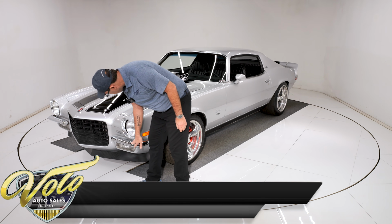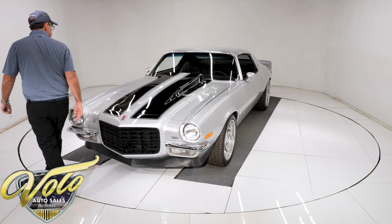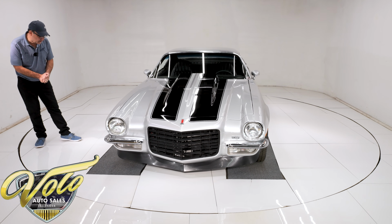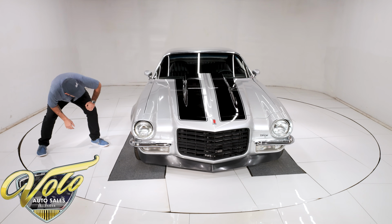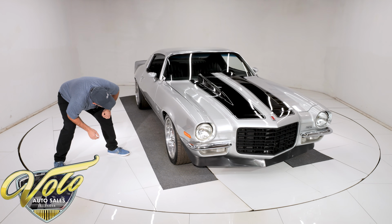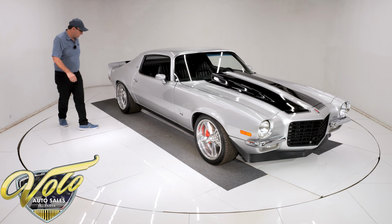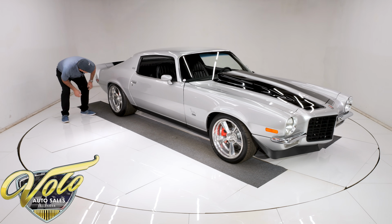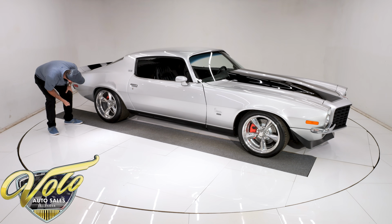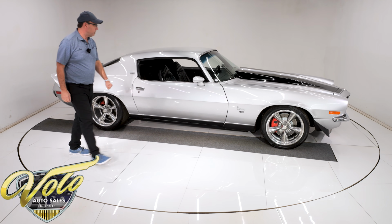Up front, it's got the split bumpers, all the trim. That all looks real nice. The Camaro emblem looks nice. I should say new. Has some real nice US Mag polished wheels, and they are 18s in front. Got some performance Nitto tires. I can tell you they're wider in back. This lip is wider. And they're probably 18s. Yes, they are 18s with extreme drag Nitto tires on the back for some real grip.